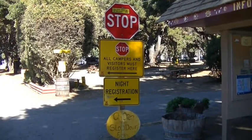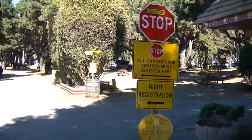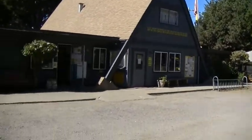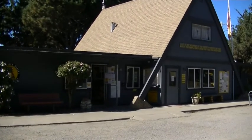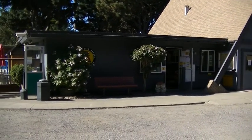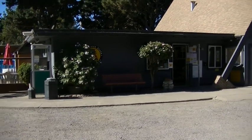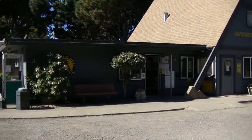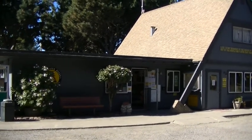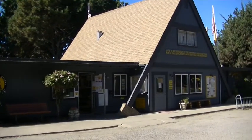All campers and visitors must register here, which is the little house. There's a store as well. And of course, masks need to be worn when going into the store. And they have various goodies, sundries, snacks in the store.